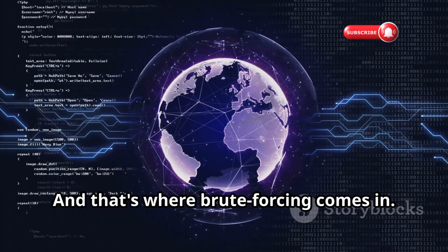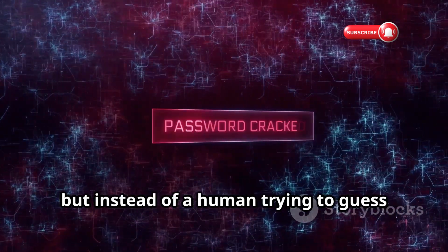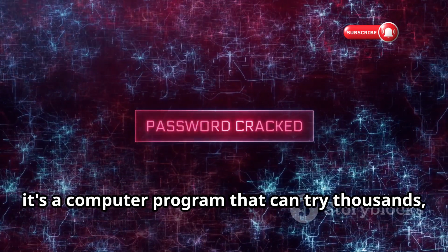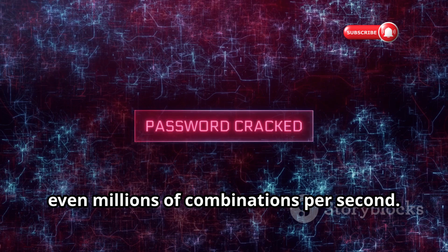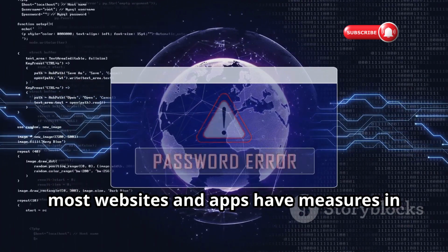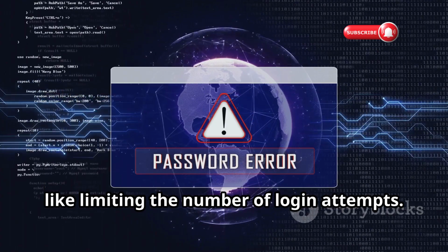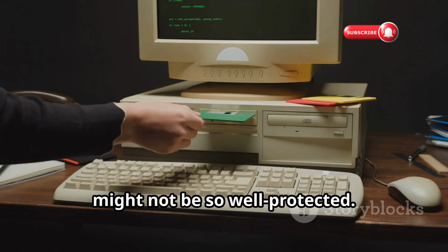And that's where brute forcing comes in. Brute forcing is essentially a guessing game, but instead of a human trying to guess your password or backup code, it's a computer program that can try thousands, even millions of combinations per second. Now, most websites and apps have measures in place to prevent brute forcing, like limiting the number of login attempts. But some, especially older ones, might not be so well protected.